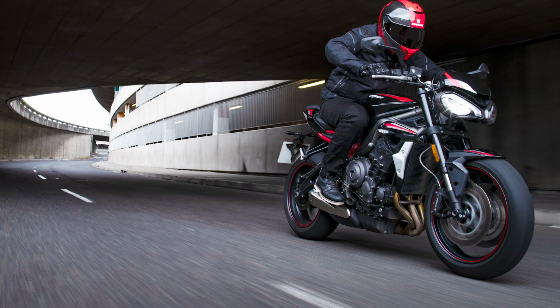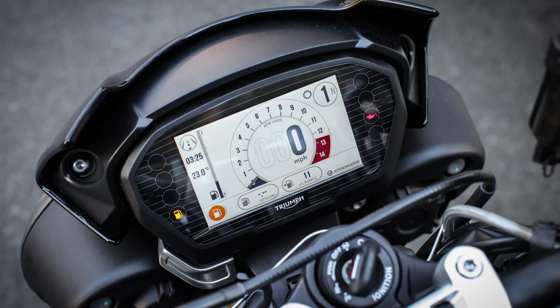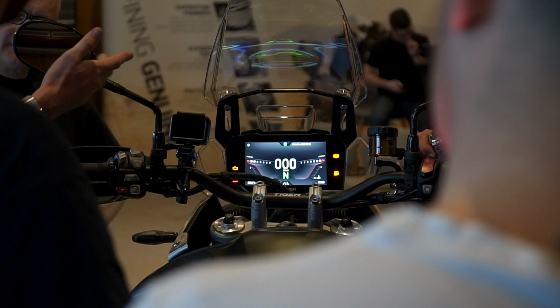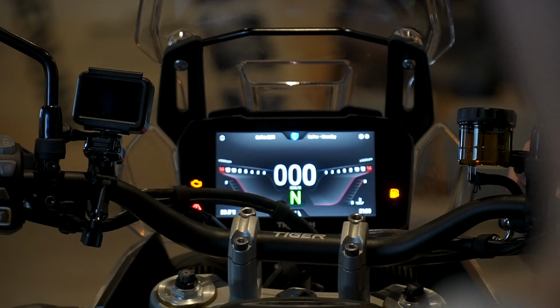The major absence in equipment from the last year model is the 5-inch TFT screen. You now get a more basic part digital, part analog dash, which has been seen on previous Street Triple bikes as well as the current S. Not only does the TFT of the previous generation and new RS look great and make for easy reading, but it comes with connectivity like the My Triumph app, which enables turn-by-turn navigation, controlling phone calls and music from the switchgear, and also controlling a GoPro should you wish.